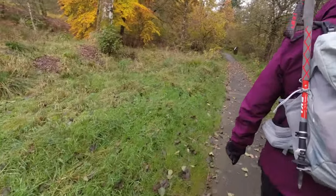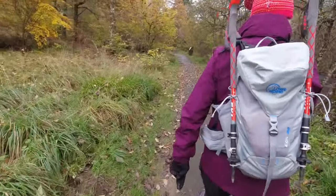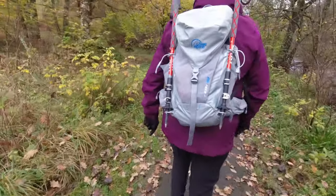Geez, that is high. No, not that high. It's flowing well, but you could have another couple of foot before you consider it high, I think.